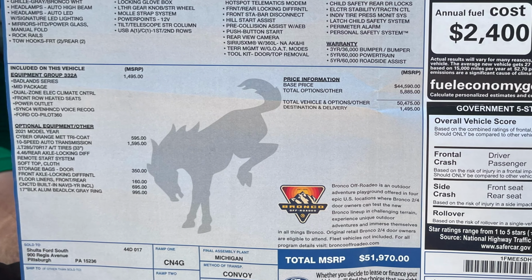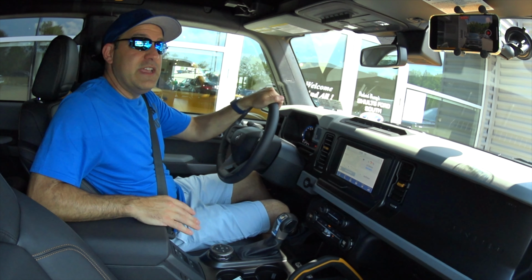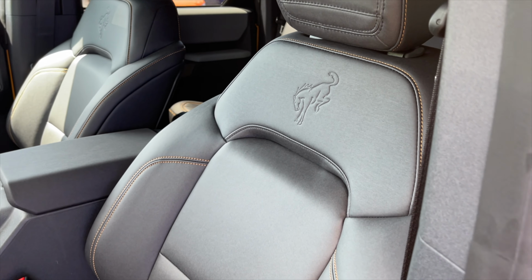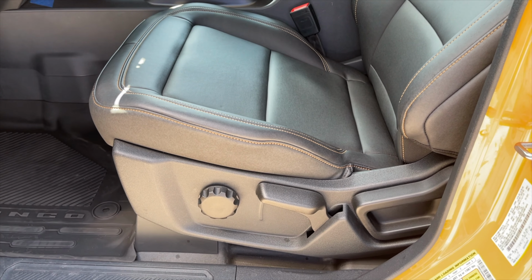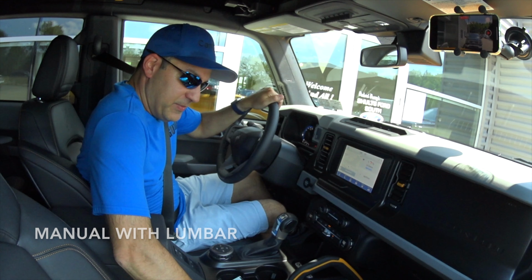It has the smaller 8-inch Sync 4 touchscreen. Still a lot of the same functionality. It does have Apple CarPlay and Android Auto, wireless as well. The materials, again, aren't the most luxurious in this vehicle. More hard plastics, durable for off-roading. This also has the marine grade vinyl, not the leather, and you could definitely tell the difference, but they feel pretty nice. They might be a little bit warm. This is a hot day, but I'm not sure how well they breathe, but nice nonetheless.